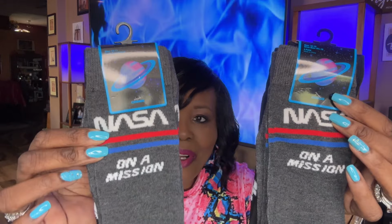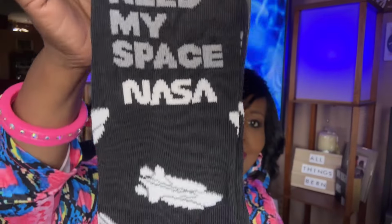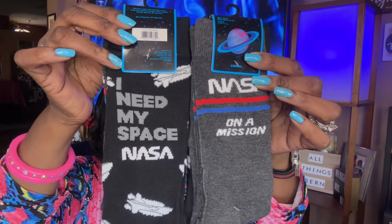Got some more socks. These are NASA. It says NASA on a mission. So I like these too. Oh my God, that is nice. NASA on a mission, and the back pair says, I need my space. So you get two pair. So I bought two packs. One for me, one for my husband.